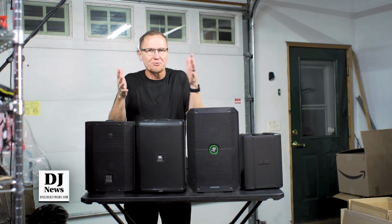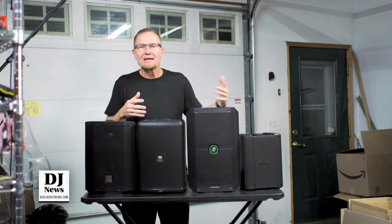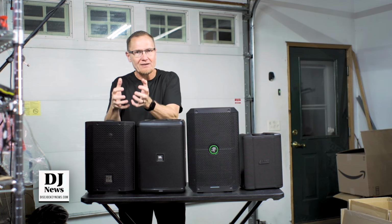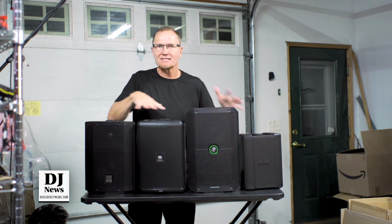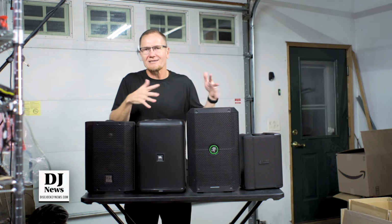Depending upon where you are budget-wise and what you can afford and what you want to put into this, they're all going to be able to do the job. It's just that you're paying for quality materials. Not that these aren't quality, but there are some limitations to these that you don't have with these two. There are some limitations with this that you don't have here. There's that kind of a thing.